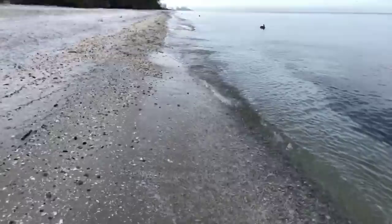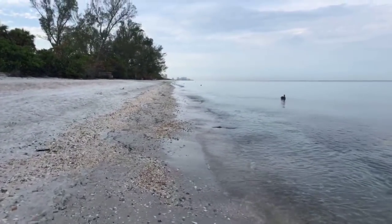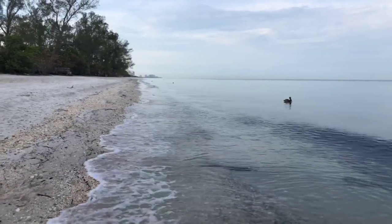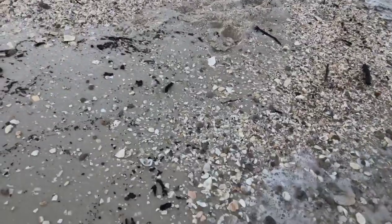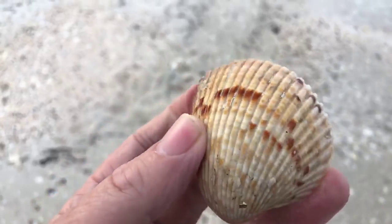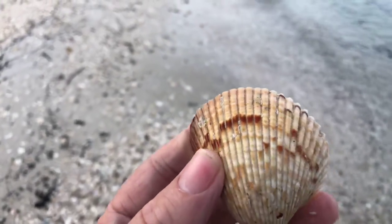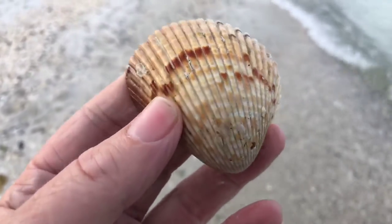This is area 3 that I'm in right now, the very north end of area 3. There's a nice little cockle shell just washed up on the beach right at my feet as I was walking by. The cockle. We can usually find some nice cockles here just about every day.